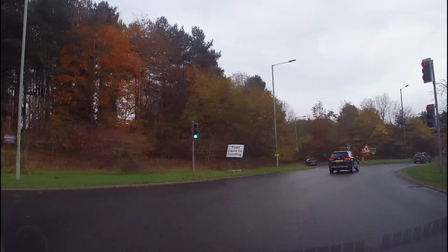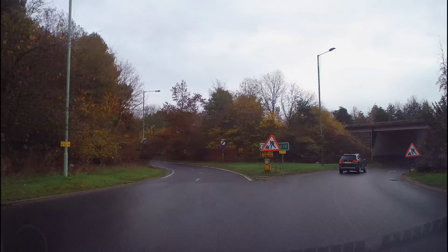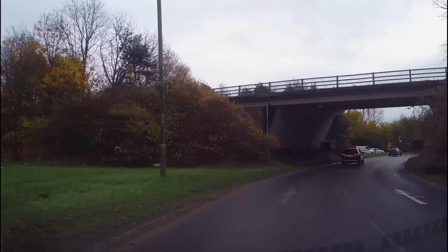at times. And again, if you use them as a rough guide, like in this video, as I lose the markings, I pick up the crown line, keep to the left of it, and that again brings me back when the markings reappear perfectly in position, no problem at all.